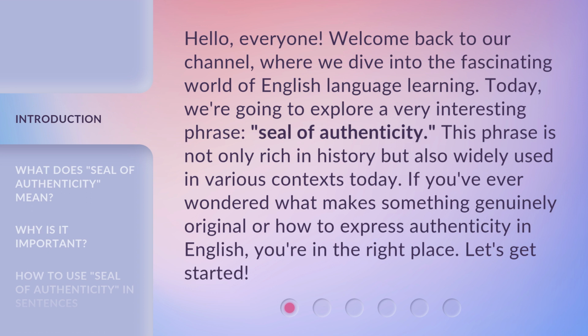Today, we're going to explore a very interesting phrase, seal of authenticity. This phrase is not only rich in history but also widely used in various contexts today. If you've ever wondered what makes something genuinely original or how to express authenticity in English, you're in the right place. Let's get started.